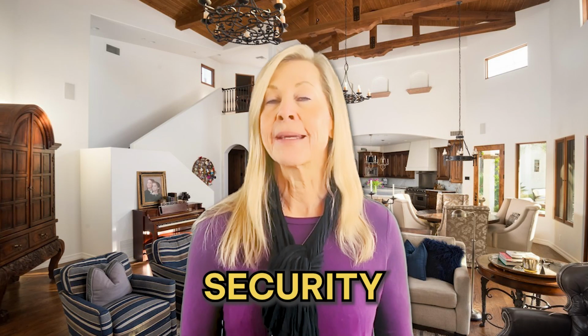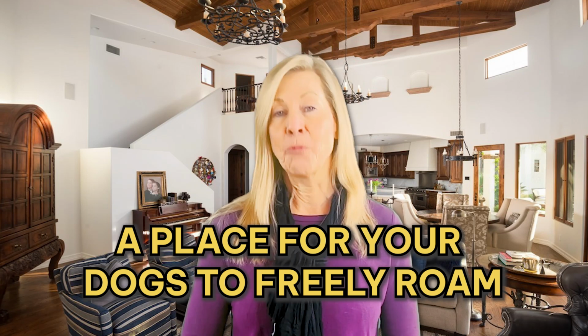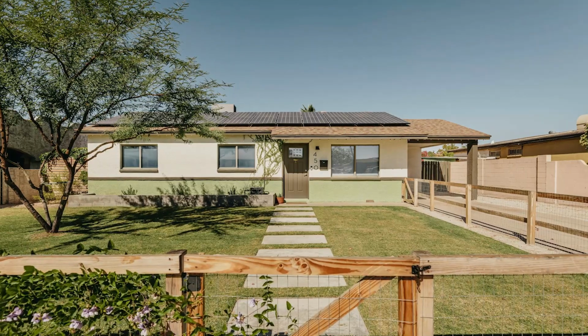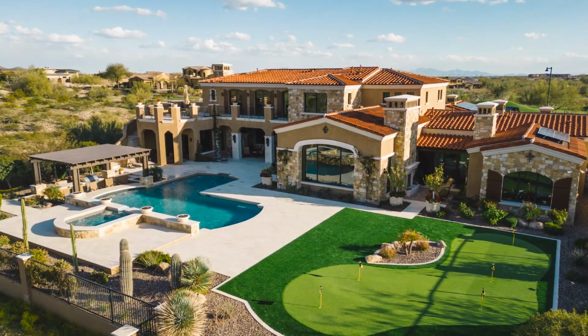Now, the fenced yards in the traditional neighborhoods provide security, privacy, and a place for your dogs to freely roam. So let's talk about landscaping. Older areas typically have grass yards and mature trees, while the newer homes typically have desert landscaping with lower water maintenance. And also artificial turf has really become popular.